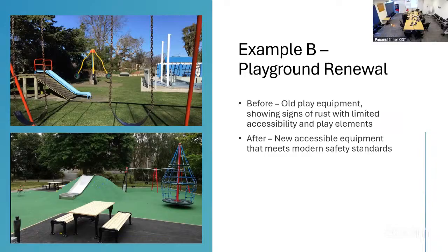Cool. I had a question about Fortune Playground, which is on there. Where was it? I had it in front of me. 26. Fortune Playground 26, the hard surface renewals. I've got FY26 in front of me for Fortune Playground. I'm just wondering, is there any way that anything that is done there can take into consideration what we're looking at with the dog park at the moment? Exercise area. Do we run the risk of one hand not knowing what the other hand's doing, or missing the opportunity? It's just the thought.